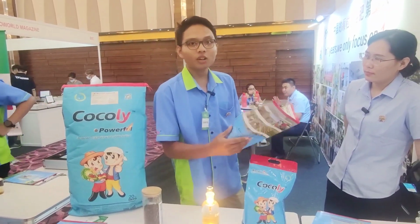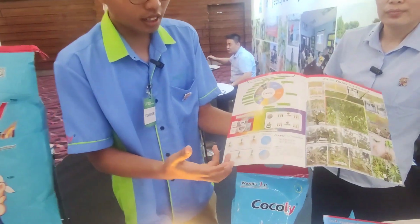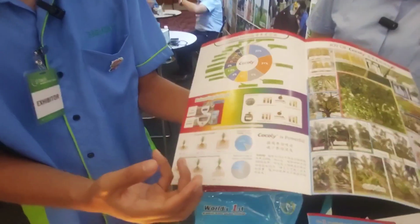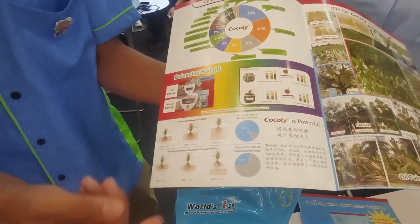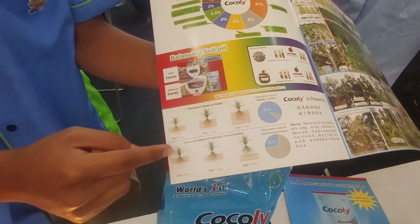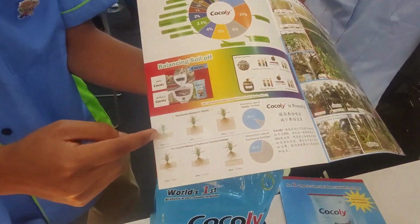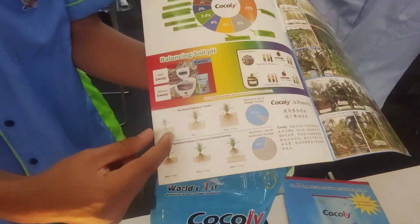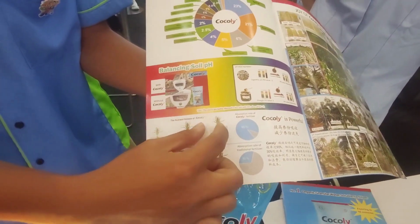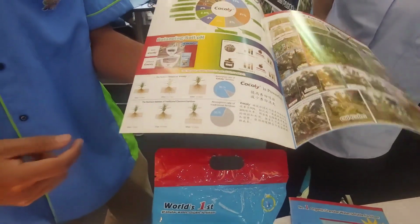Yeah, and what is special about Cocoly? Cocoly also holds the nutrients in the root zone. So if there is no Cocoly, the fertilizer easily leaches down into the soil. If Cocoly is used, the nutrients stay in the root zone, so the crops can easily absorb the nutrients.